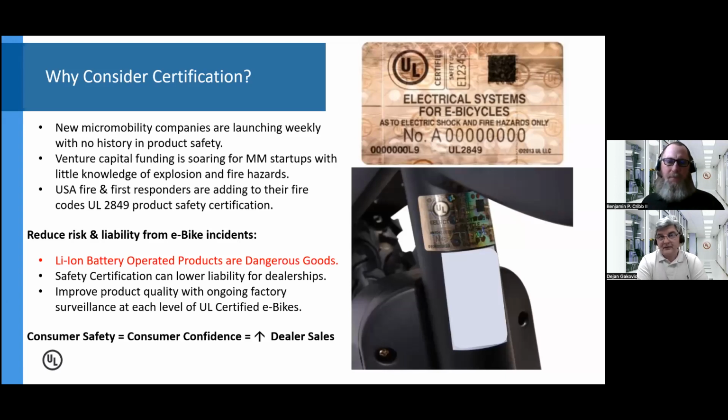So why should you consider certification? We understand that you are dealers, not manufacturers of products, although I believe we do have some manufacturers on this call. Why should you consider certification? For a few reasons. New micromobility companies are launching weekly. They have no history in product safety. In your retail facilities, you might be selling e-bikes from manufacturers that did not exist a few years ago. Venture capitalists are funding micromobility startups almost daily, and those startups have very little knowledge of explosion and fire hazards.